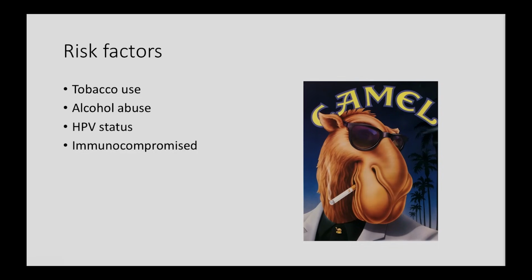And what are some of the other concerning risk factors? I don't know if you remember these ads, Joe Camel there glorifying cigarette smoking. Thankfully, that character has been done away with, but there are still plenty of cigarette ads, and we have other new kinds of tobacco products to worry about. But tobacco use overall does increase your risk for developing head and neck malignancies, lung malignancies, other things which may lead to neck nodes or neck masses.